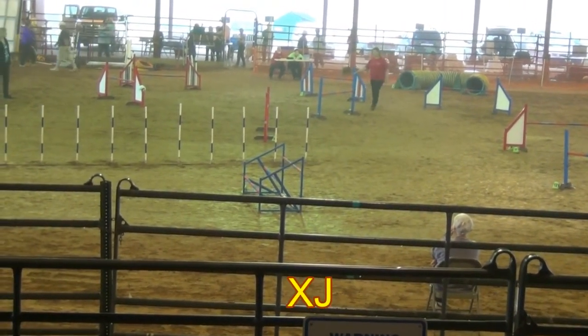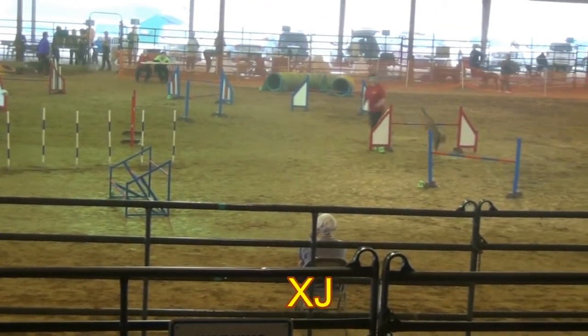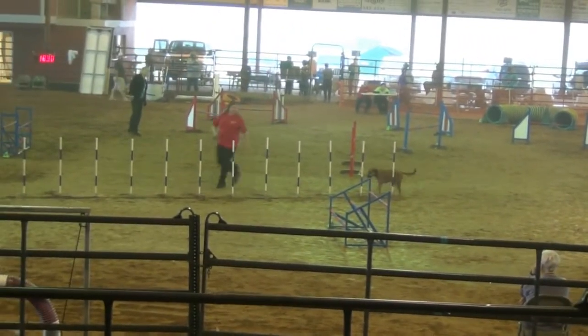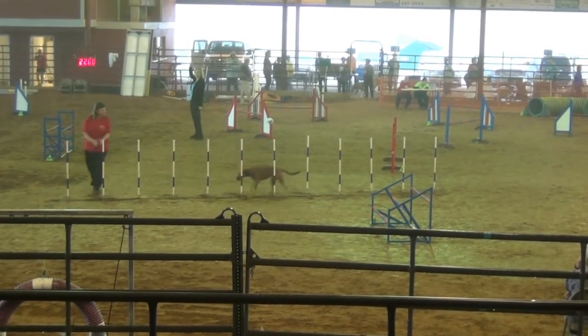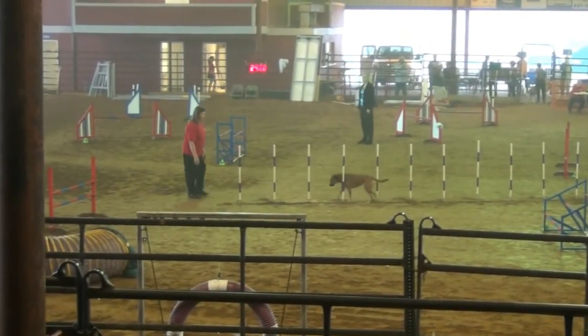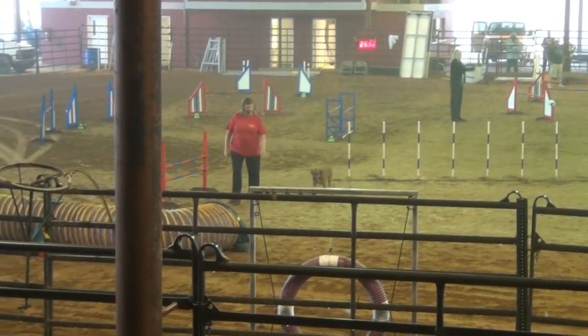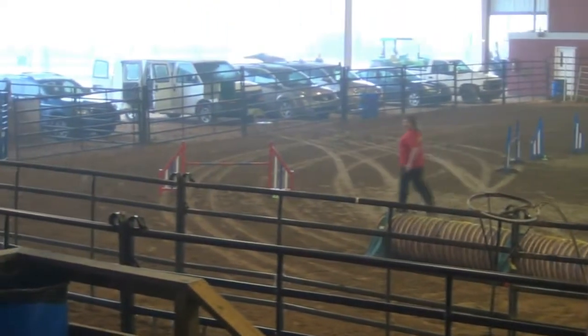This here is Saturday morning. She's one of the first dogs on the line. It's a non-qualifying score because she doesn't do her weaves. As you can see, the ground's starting to get squishy right here close in front of the weaves, and it gets worse all weekend. Judge raised her hand.